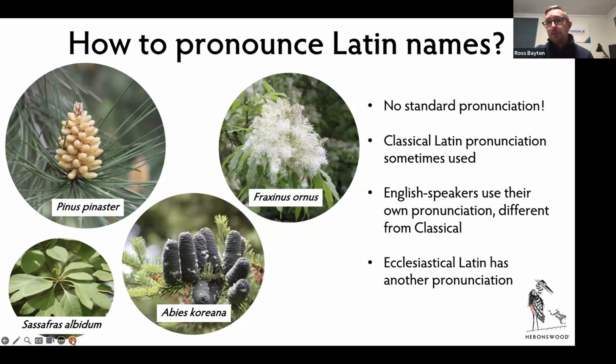Now, many will say that it is classical Latin pronunciation that should be used. Poppycock. And let's face it, how many of us today learn classical Latin pronunciation? Very few of us. When I was at high school, I'd love to have learned Latin, but the Latin teacher had retired in the 1970s. And so, like many people of my generation, Latin was not something that we had the opportunity to learn.